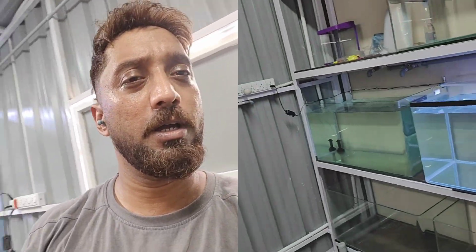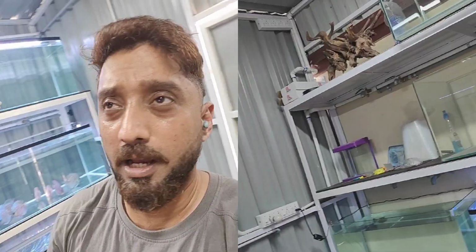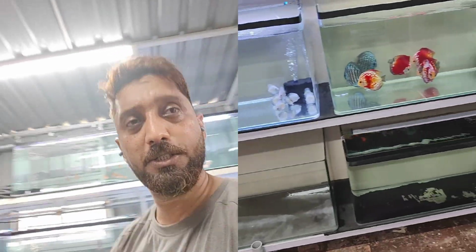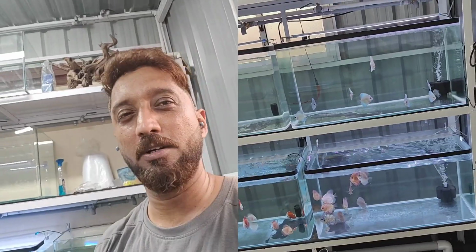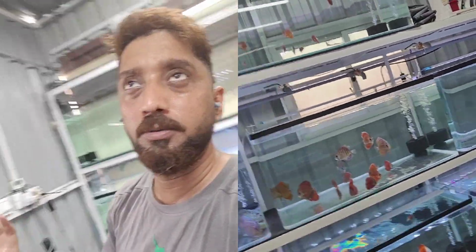So this place that I'm showing you right now, it took me a really long time. Every single plank of wood and every single steel fish tank, the fishes that I have added in this room took me a lot of time, and it was a very gradual and a very difficult process for me. It took me 3 months in the place to set everything up.